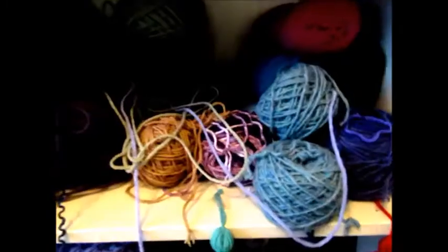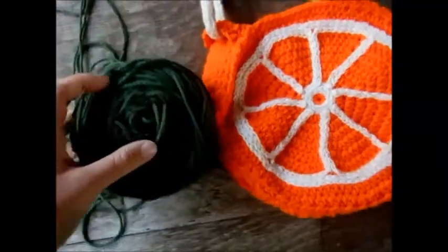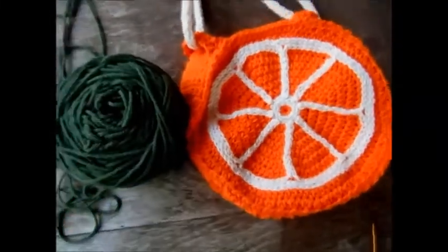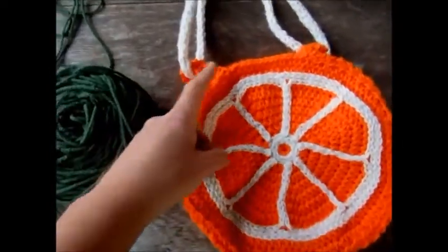And here we're going to find some yarn to make those leaves. There's a lighter green here, which I didn't end up going with. Bunch of different yarns in this messy pile. I ended up going with the dark green. I thought it contrasted well with the also rich orange color. Again, I'm putting them right in the top left corner.